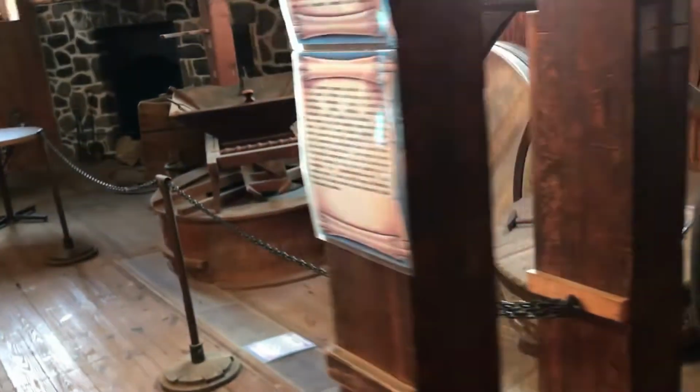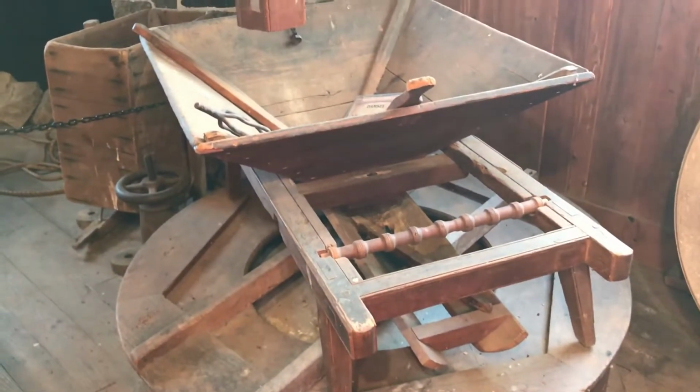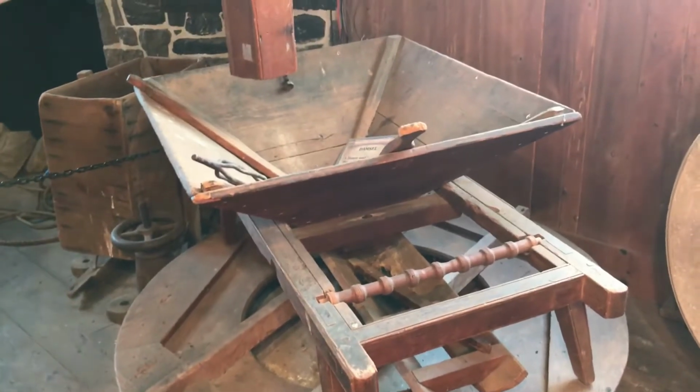But this is sort of the setup, the grinding wheels. The way it would work is they'd take the corn upstairs, take it off the cob, and they'd drop it down through a chute, go into this thing, and then it would go in between the two stones. Out down here, it would carry it that way and back upstairs to be bagged. And that's the auger, another one of those augers, to move it along. That's really cool. And then they controlled the corn here.